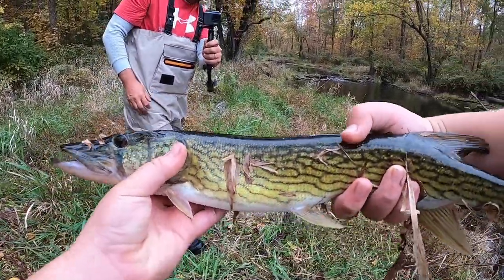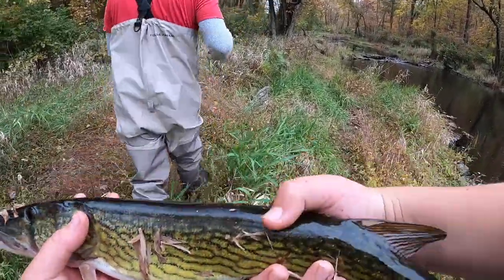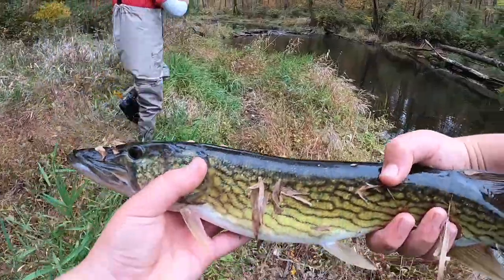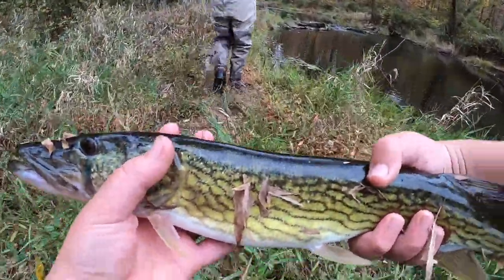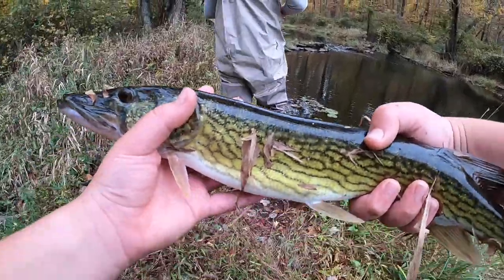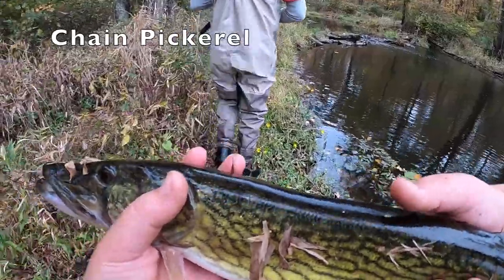What would you say? Probably 20 inches. Here we go. I knew that was a big one. Felt him fighting, he pulled some drag. Eurotackle never, ever fails. Never fails to get good fish on the bank.